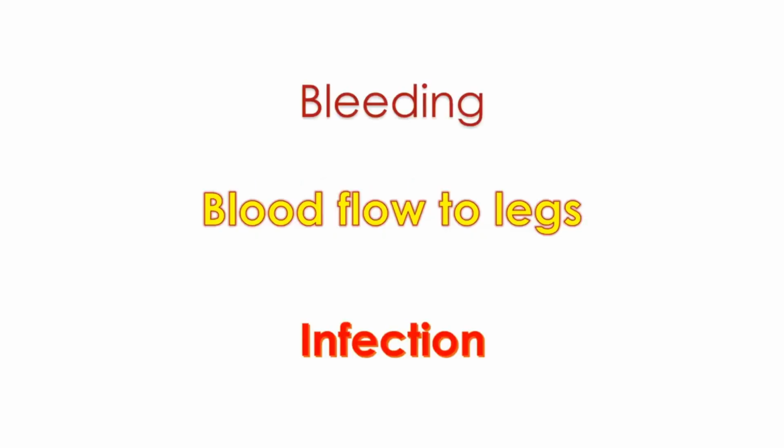Important complications of ECPR are bleeding, reduced blood flow to the leg in which the tubes are placed, and infection. These can be reduced with meticulous care by a team of dedicated personnel, regular monitoring of blood clotting function, and other important blood tests.